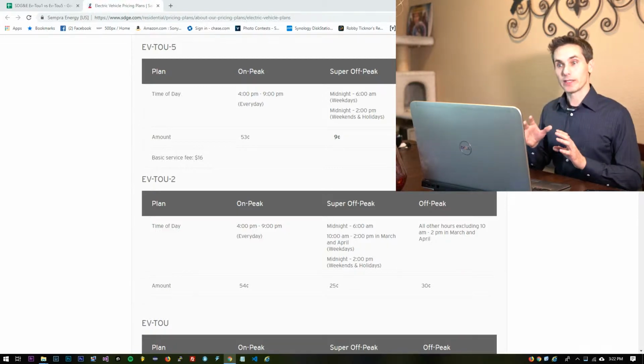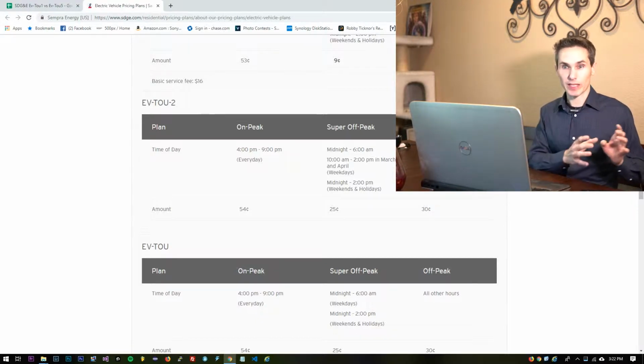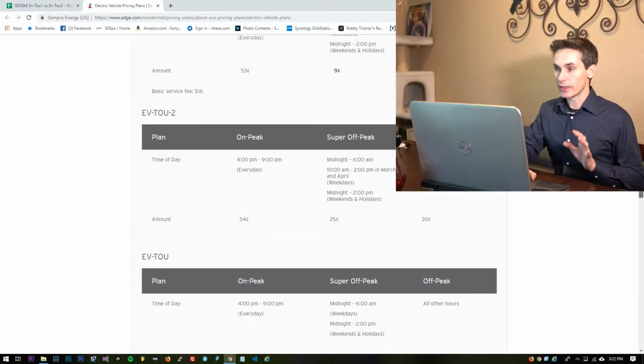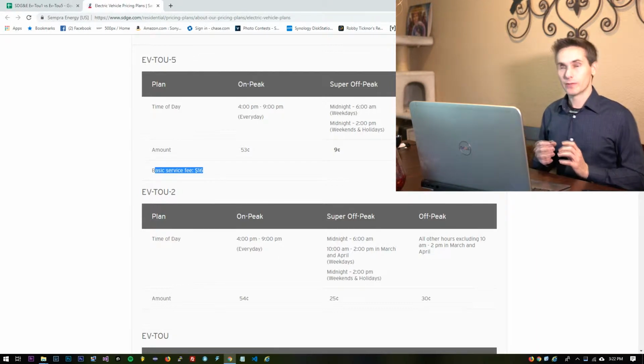So the first thing that you'll notice is there are 3 electric vehicle plans. There's EV-TOU and EV-TOU2, which are essentially identical. One just requires its own separate meter specifically for the electric car, so we're not dealing with that one. The 2 that I had to choose from were EV time of use 2 and EV time of use 5. And you'll notice that EV time of use 5 is way cheaper for super off-peak, but there's a $16 minimum fee every month. So the question becomes, which one should you choose?